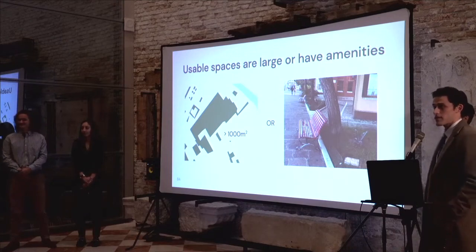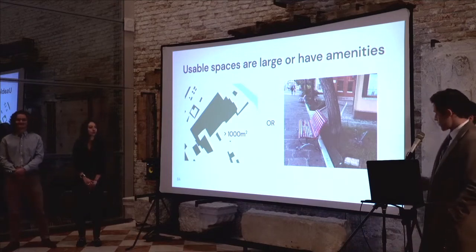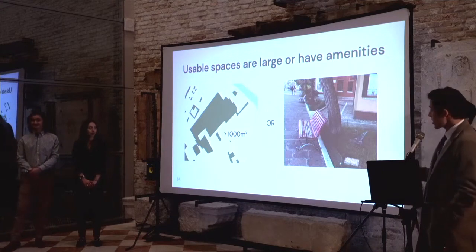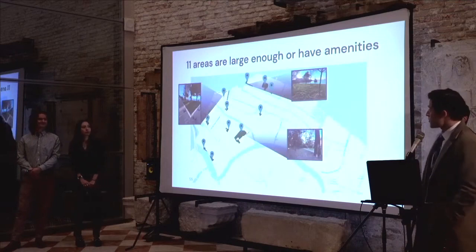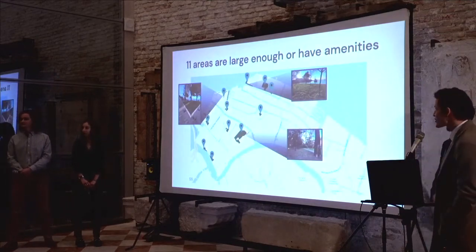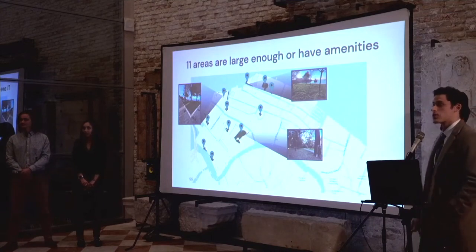So where are the amenities throughout the city? If a green space fits either of these criteria, we're going to call it useful. Looking at these two constraints, we found about 11 areas of greenery throughout the city that could actually provide some use for people to go to and use.